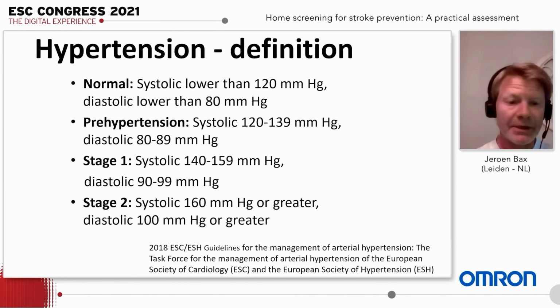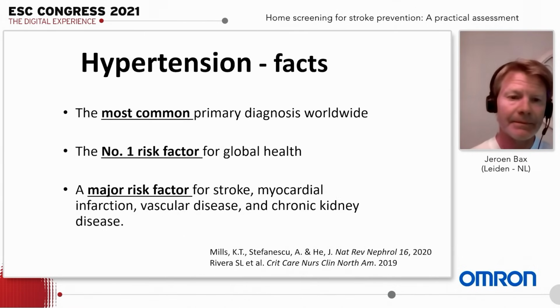Stage 2, severe hypertension, there the systolic blood pressure is 160 millimeters or more, and the diastolic is 100 millimeters of mercury or more. This is according to the ESC guidelines definition that were published in 2018. I give you some facts. The most common primary diagnosis worldwide is hypertension. Hypertension is the number one risk factor for global health, and hypertension is a major risk factor for stroke, myocardial infarction, vascular disease, and chronic kidney disease.